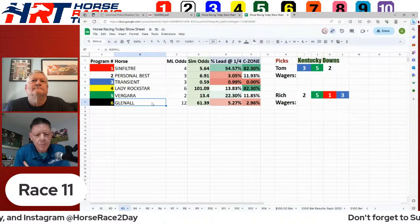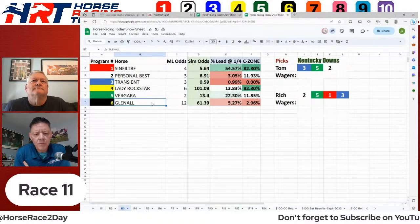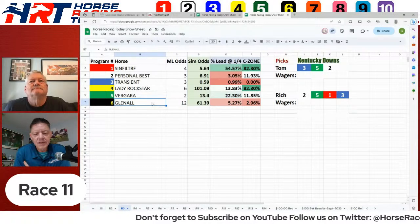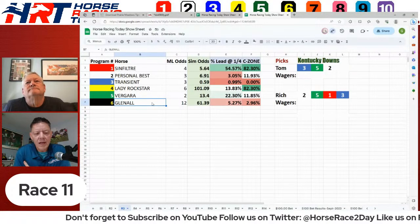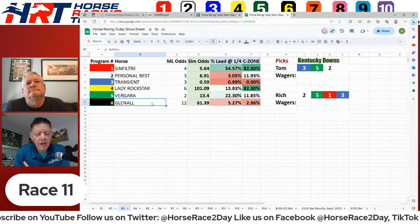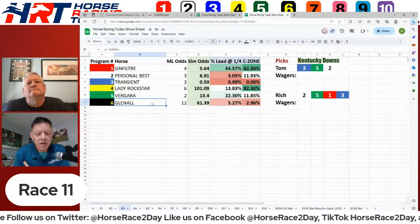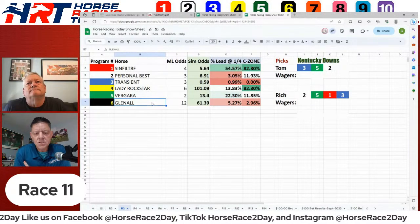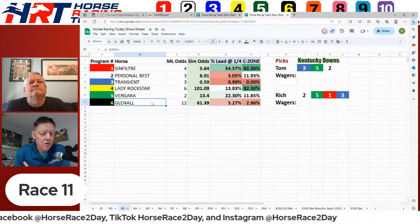It looks like it's going to run up into traffic, though, so it could have a really tough trip from here. The 2 horse is kind of stuck behind a wall of horses, and he's got the most horse right now. It just doesn't have anywhere to go at all. They've pinned that 2 horse in. 5 horse is taking the lead. The jockey really hasn't asked much out of the 5 yet because he knows that the other horses are pinned behind him. He's just now asking the 5 horse to go.